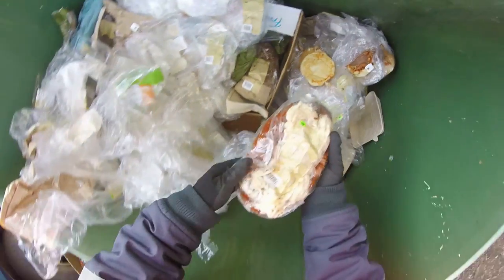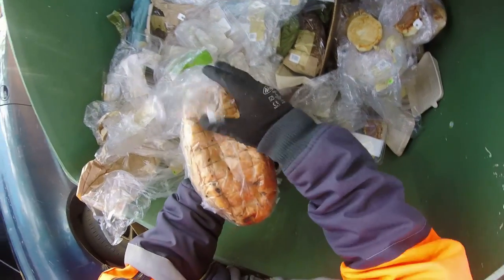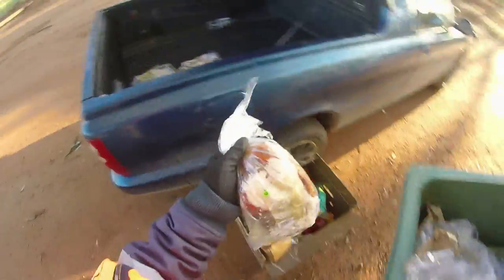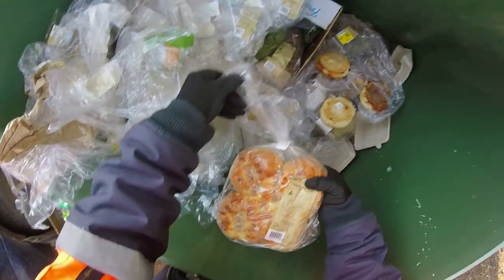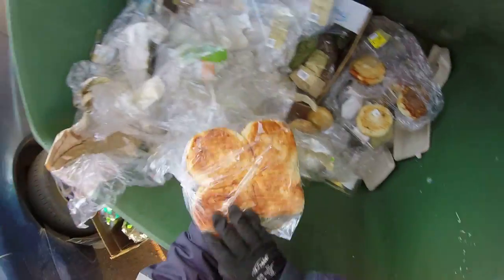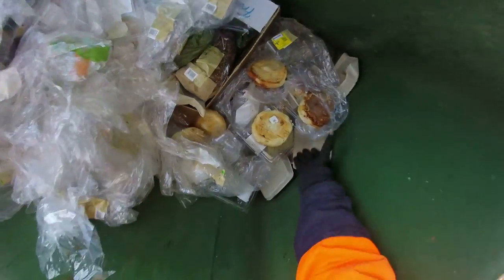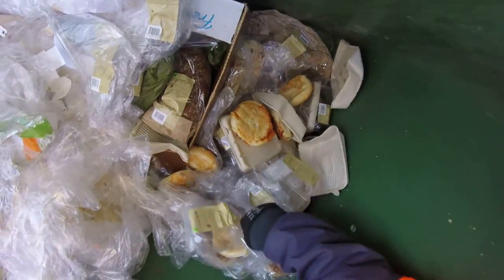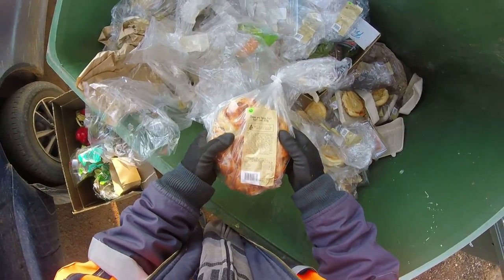Look at this. Oh, that's still in the packet. I'll take that if it's still okay. Yep, no, that's alright. Where's the date on it? Oh, yeah, hell yeah, that's today. Dear. Yep. No fungi. He's been opened. What's this one? He's still in the packet. Yep, he's still in date.